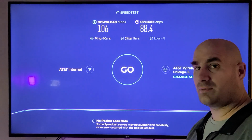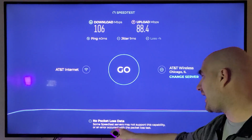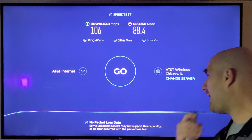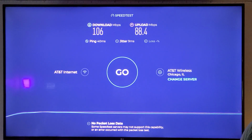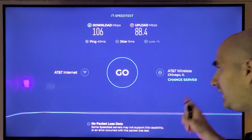You can see the ping was 40 milliseconds with 9 milliseconds jitter, but no packet loss, which is always the best thing. You want to make sure when doing anything on a speed test that you have no packet loss. Not comparable to my T-Mobile internet that I actually have, but this is really, really good, guys. I actually really like it.